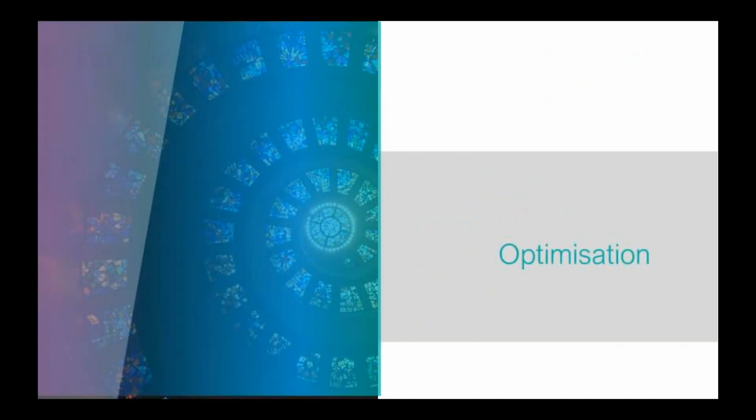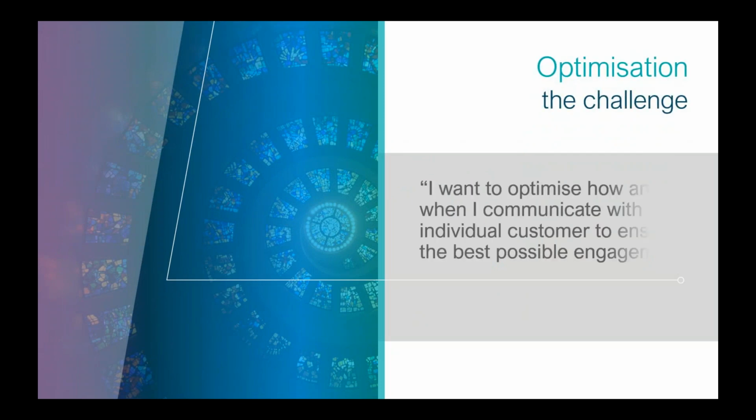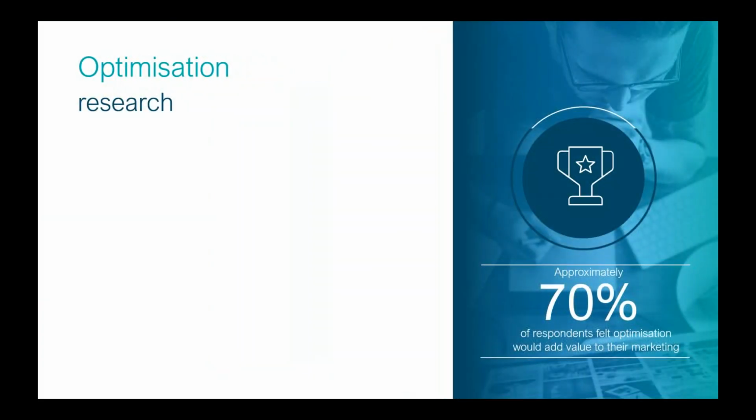Our final topic is optimization, and this is facing the challenge of optimizing how and when to communicate with each customer to achieve the maximum and best possible engagement. We don't want to send campaigns when we decide is appropriate. We don't want to just press go and broadcast when it's appropriate for our business. We may have customers at different journeys who have different segments, who are at different time zones or geography. Let's actually optimize how we're going to send with them.